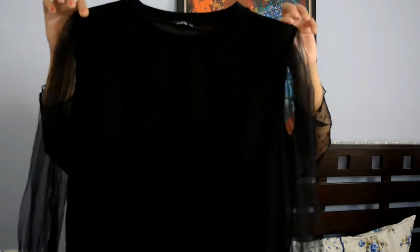So yeah, now this is another top. You can see the sleeves. My god, I got sold. I mean, the sleeves just sold me, and they are super pretty, super pretty. And the top is just a basic simple black top, and yeah, this also fits me perfectly. This is in size 2XL. However, this is a stretchable material, so it fits perfectly fine. This was another top, and this is another top which I'm wearing right now.